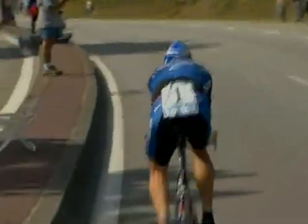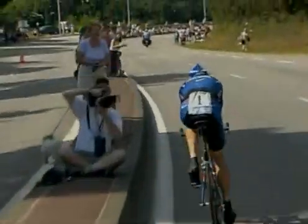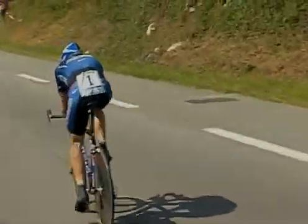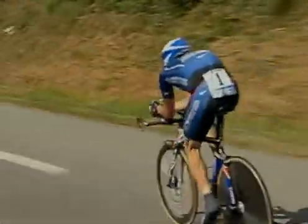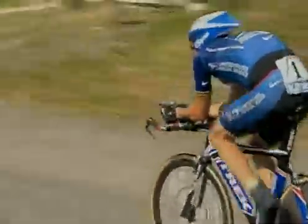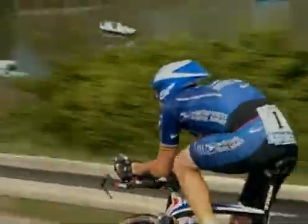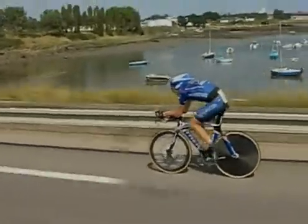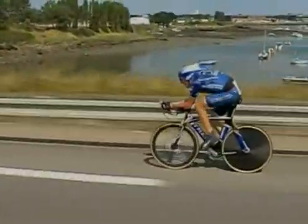He will know now that Santiago Botero has gone 5 seconds faster than him, and this is a difficult part of the course. It's very wide and open. You see Armstrong is cutting along the apexes of all the corners, trying to make his way to the finish line the shortest possible. He needs to sprint right now to try and get himself to the finishing line inside the time of 1 hour, 2 minutes and 18 seconds.